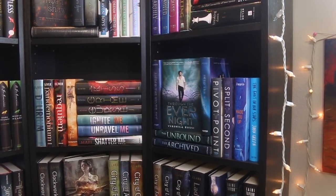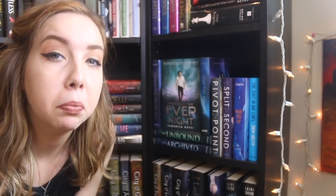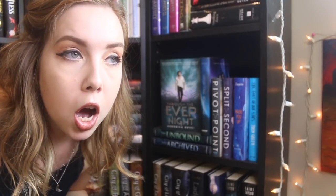Coming over here we have series, and for whatever reason I decided to pick up the color coding thing again, so it's kind of like a blue shelf. So we have the Under the Never Sky trilogy, which is so underrated.